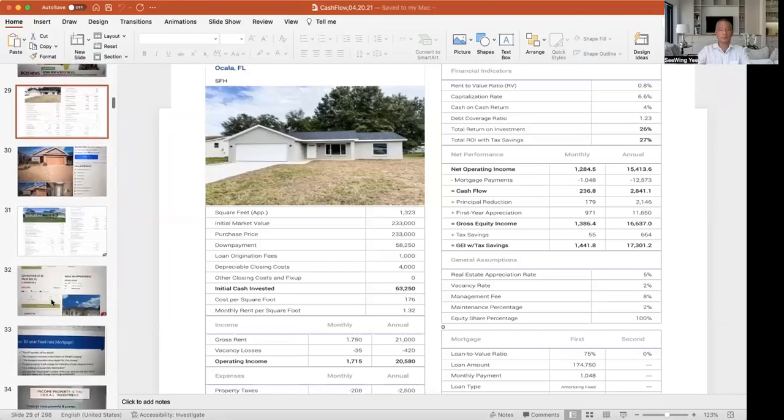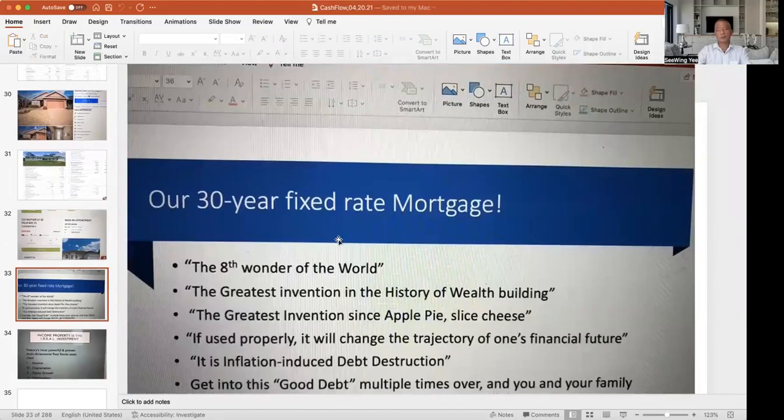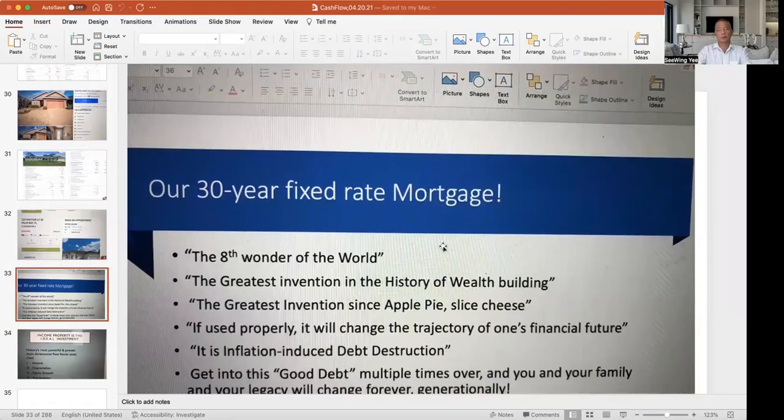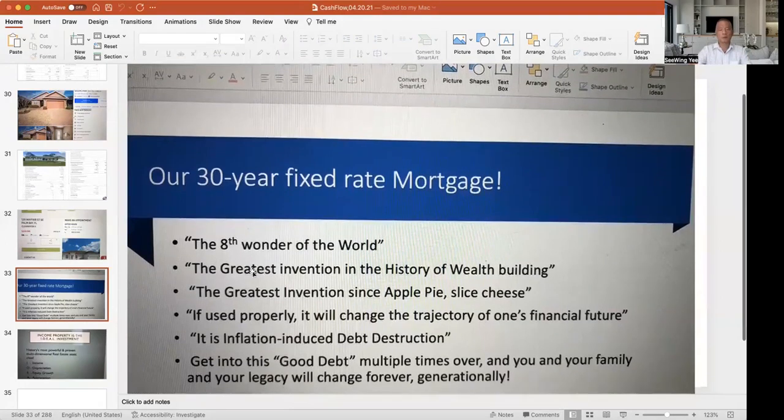And finally, again, by using the power of your loan, you're getting a 30-year fixed rate mortgage, which is a hedge against inflation, right? Because over the next 30 years, the mortgage is not going to go any higher than whatever percentage you are paying for. So it's the power of the 30-year mortgage. No other country in the world has this tremendous amount of leverage.